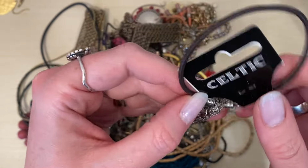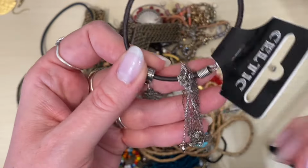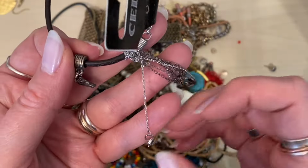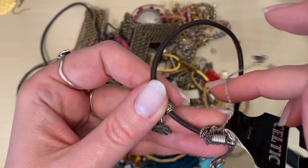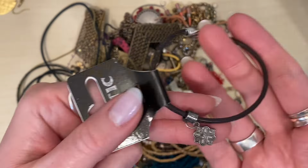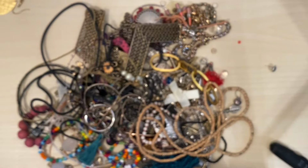Celtic, oh, this is something caught up around it. So that is a new bracelet, and then it's got this really cute little necklace caught up. Let's see if we can get that off. Or it might be two necklaces actually. Okay, so that one will probably go into one of my pre-loved baskets.